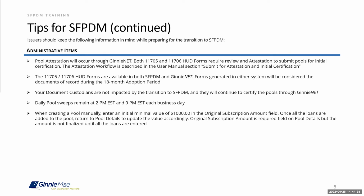The reason I'm saying this, you want to make sure your custodian is aware of this. So if you're printing the SFPDM document, they should be aware of that. If you're printing the GenNet document, they should also be aware, as there could be some differences in the naming convention on the form, so they should be aware of where you're printing a document from. And remember, the custodian only has the ability to see this in GenNet because they do not currently have a SFPDM version of the system. So they're still doing all their work in GenNet.